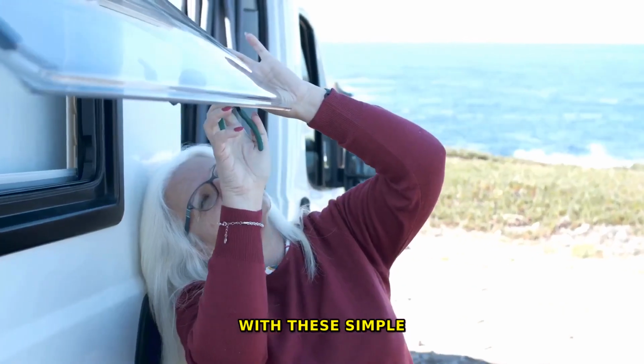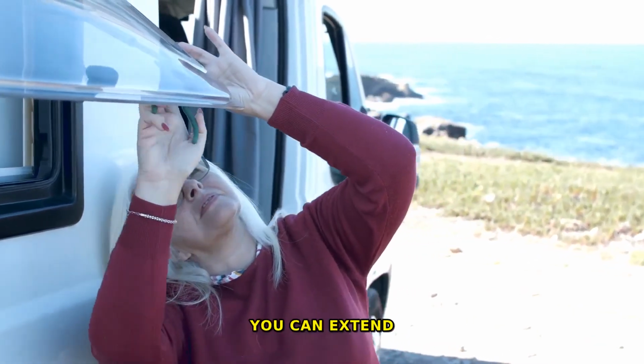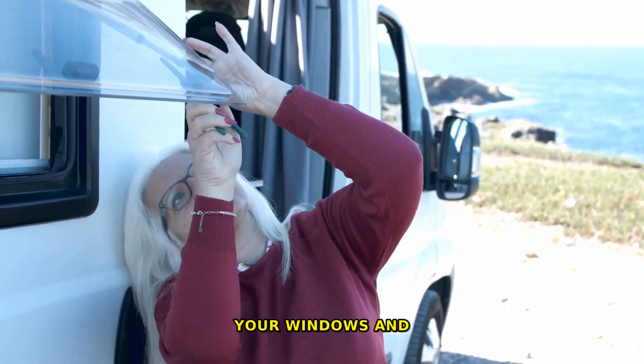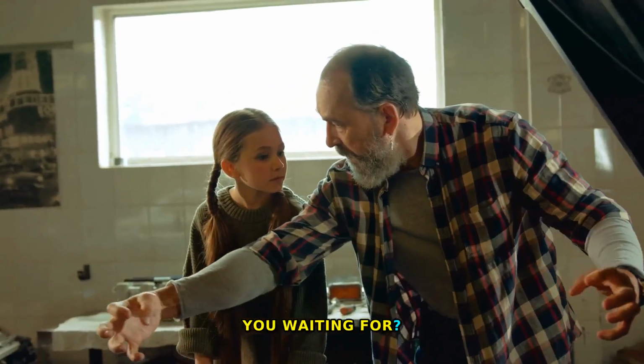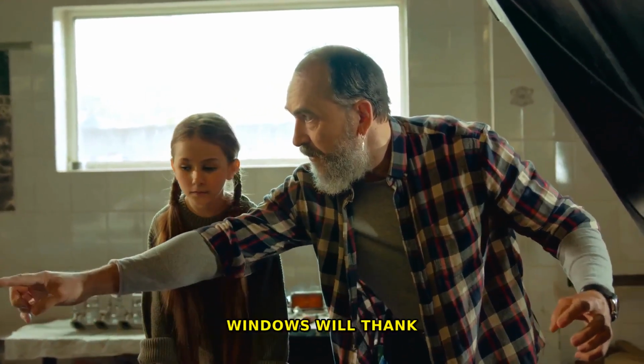With these simple DIY repairs and home fixes, you can extend the life of your windows and keep your home warm and cozy. So, what are you waiting for? Grab your tools and get to work. Your windows will thank you.